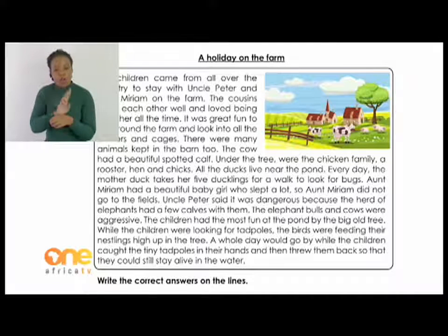A holiday on the farm. The children came from all over the country to stay with Uncle Peter and Aunt Miriam on the farm. The cousins knew each other well and loved being together all the time. It was great fun to run around the farm and look into all the corners and cages. There were many animals kept in the barn too. The cow had a beautiful spotted calf. Under the tree were the chicken family, a rooster, hen, and chicks. All the ducks lived near the pond. Every day, the mother duck takes her 5 ducklings for a walk to look for bugs.